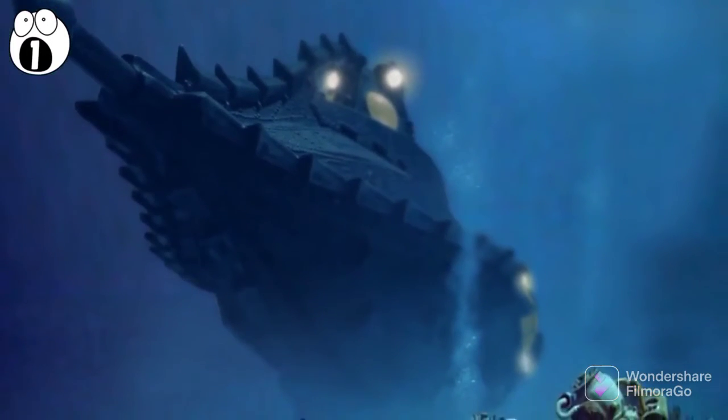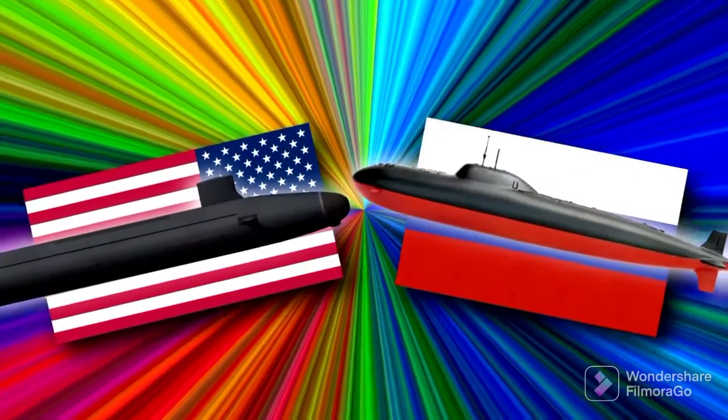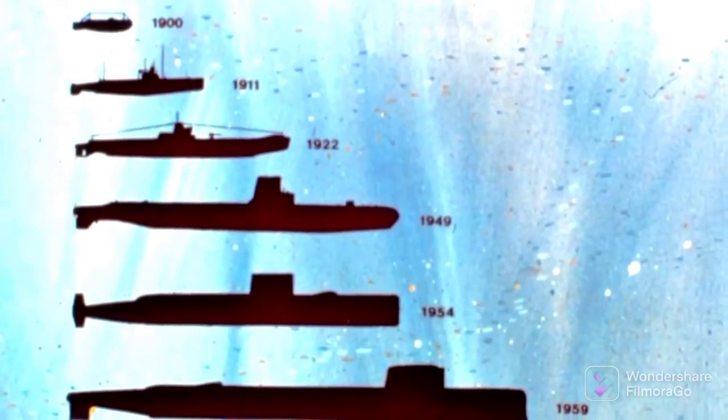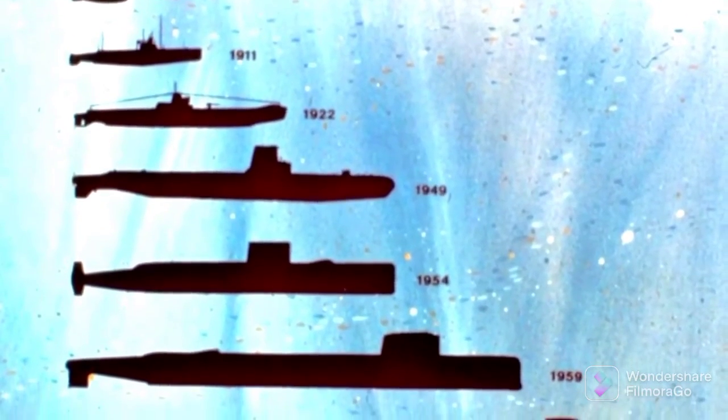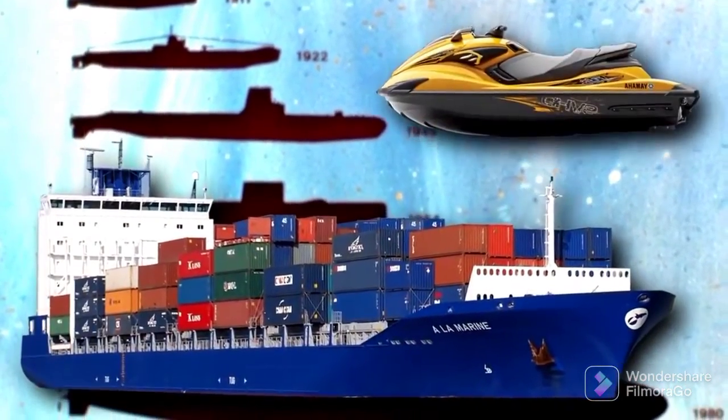This vessel rivals Jules Verne's Nautilus of 20,000 leagues under the sea. The battle between nuclear submarine design advances continues. As each new technology defeats an old one, revealed design secrets lead to advances in other sectors from commercial shipping to personal watercraft.